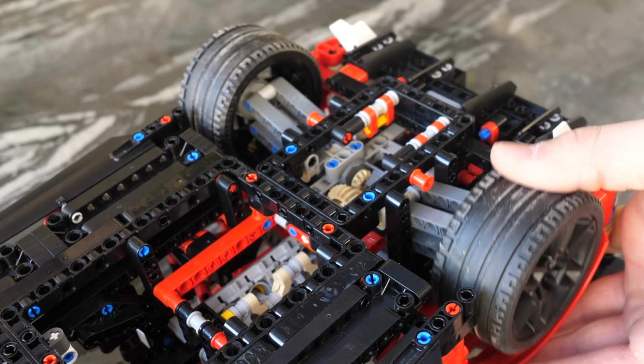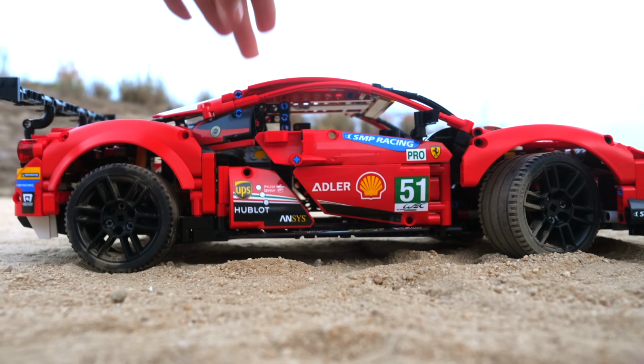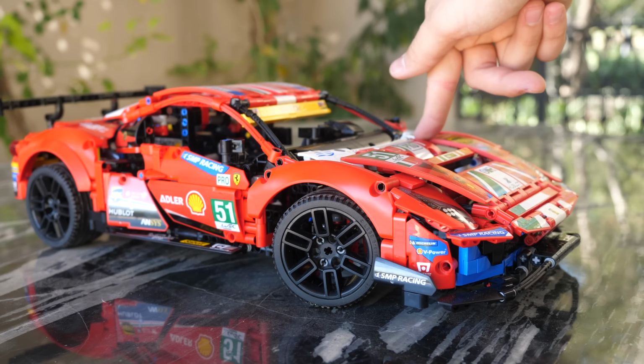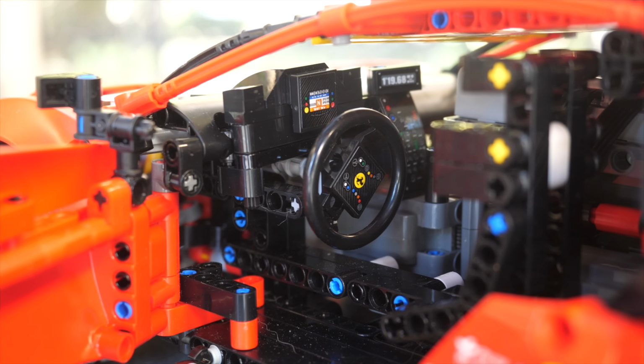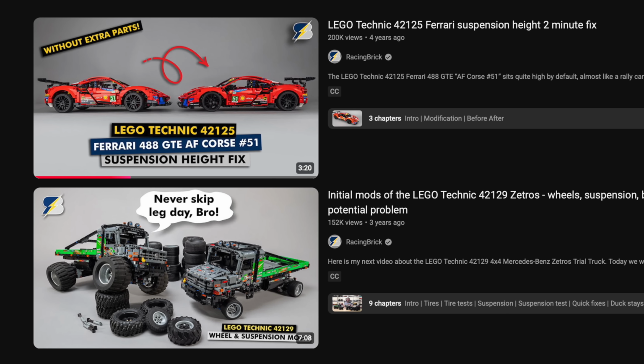The car does also feature fully independent suspension on all 4 wheels, and many people claimed that it's just too high for a racing car. I personally actually liked the higher suspension, since when combined with my RC mod, I could easily take it into rougher terrain. If you prefer to drive it on just the asphalt for racing, you can combine my RC mod with the legendary Racing Bricks suspension height fix.